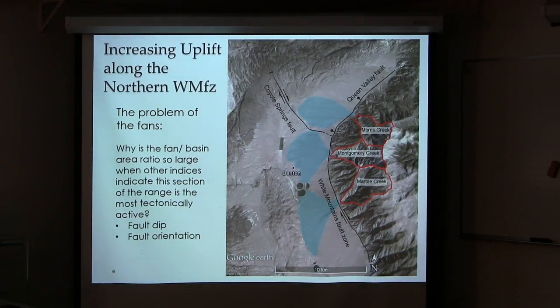So this is the problem of the fans. Why are these ratios so large, and why are there such large fans here? And so they, as I stated, said that, well, maybe this is because of fault dip. Well, that didn't seem to pan out.